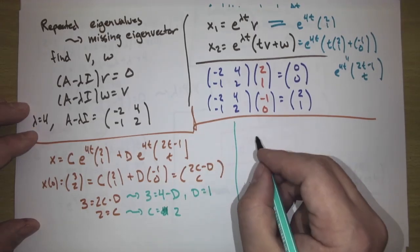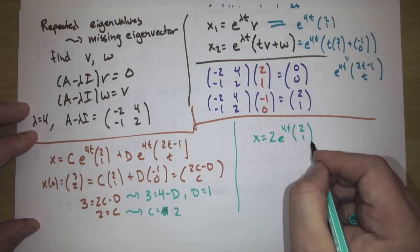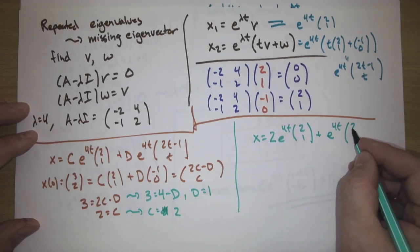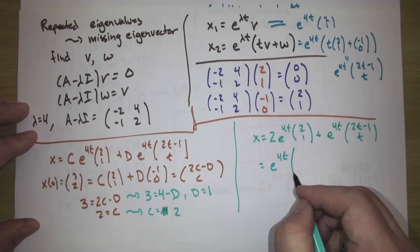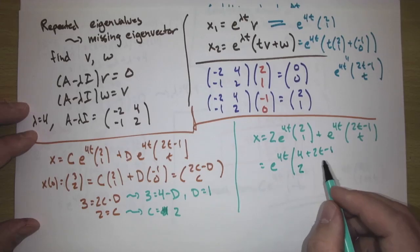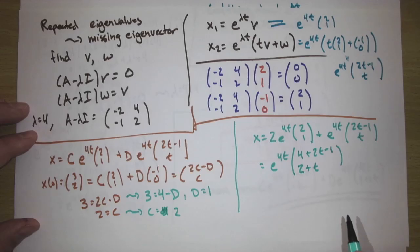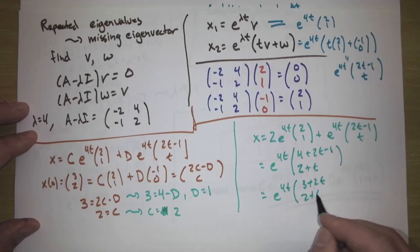So our answer is 2 e to the 4t, 2, 1, because c is 2, plus 1 e to the 4t, 2t minus 1 t. Well, we can combine. That's e to the 4t. 2 times 2 is 4, plus 2t minus 1. Then we have 2, and then we have plus t. So this becomes e to the 4t, 3 plus 2t, 2 plus t.